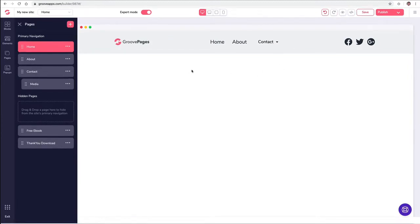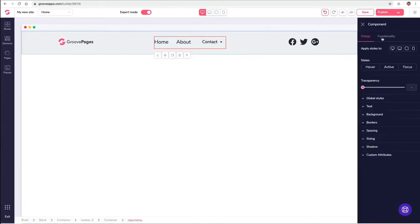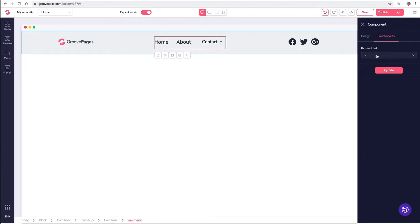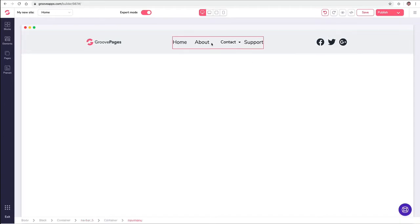But what if I want to link that to an external page and not necessarily a page that's on this website? Well, what we do is we go to this menu right here, and then I go to functionality, and what I can do is I can add an external link. And how many external links do I want? Well, if I put 2, then I get these examples here like this, but I just want one external link at this time. And what I'm going to do is I'm just going to put my help desk link in here, and I'm going to name it support. And I'm going to tell that to open in a new window, and I click update, and just like that, I now have an external link that'll now go to my help desk, where these actually go to pages within the website. And again, this goes to an external page.